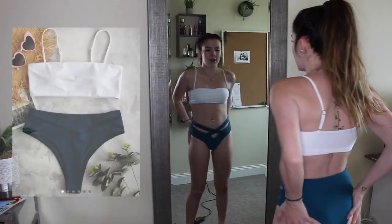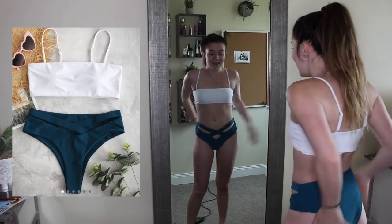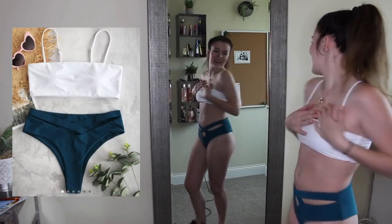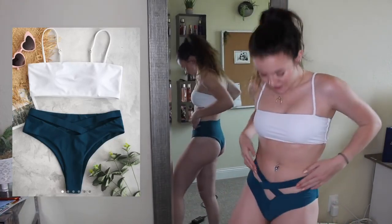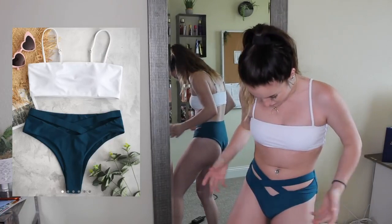Oh my god, this is so freaking cute. I love this. Yes. Oh my god. Okay. Oh my god, I love this. I love these bottoms. This kind of gets a little gappy right here. I don't know why. Well, obviously because it comes up a little bit. But maybe if I pull it down. I love this detail. This is so cool.